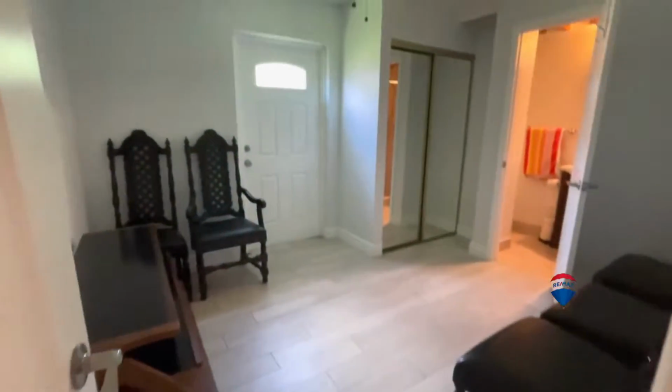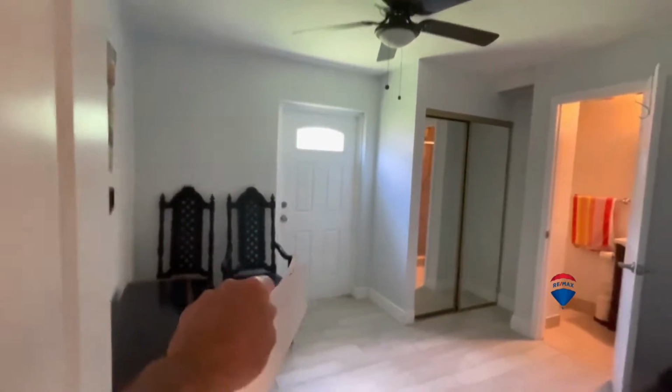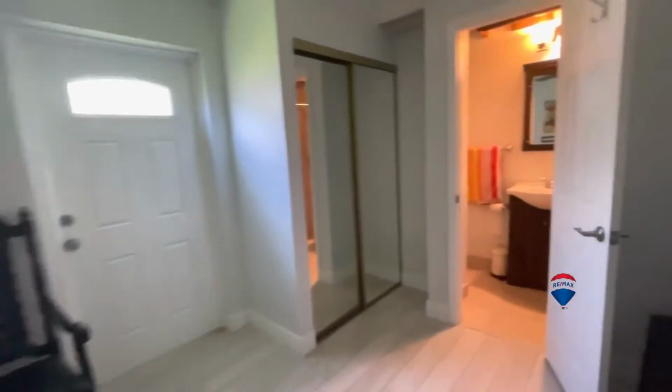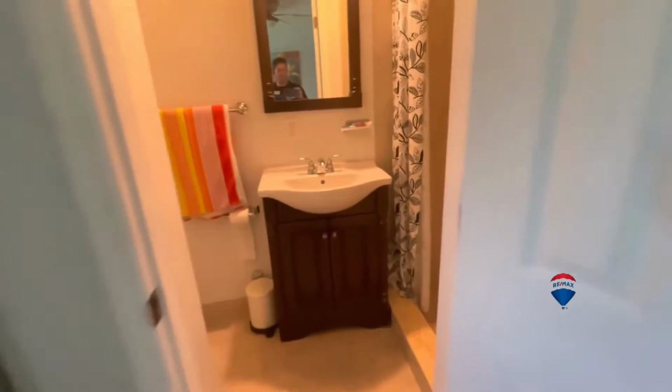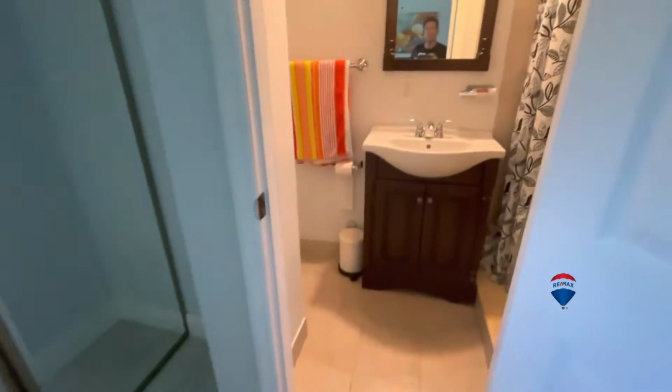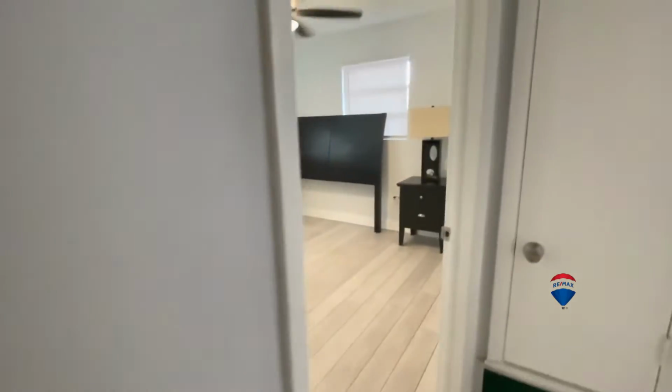Another bedroom here. This bedroom is an example of what I was talking about. This bedroom can be accessed from the outside as well. It has its own bathroom. So this could be a separate rental entity situation, where you can have a tenant renting this area, a separate person renting it.